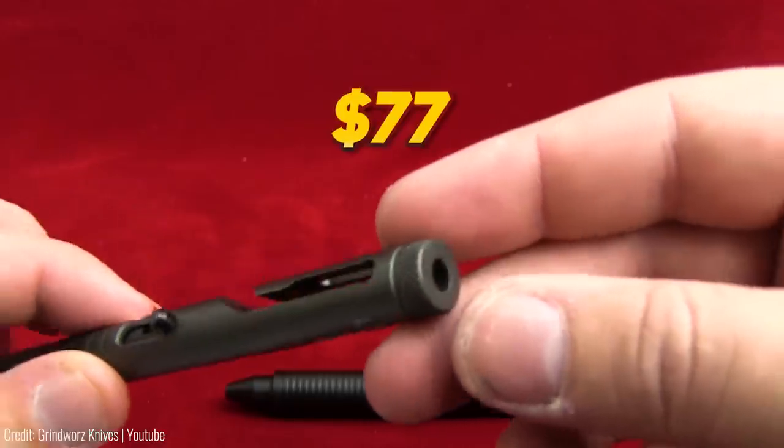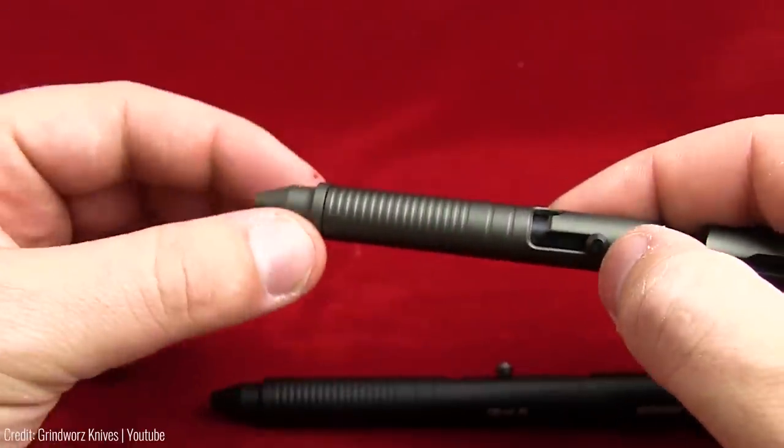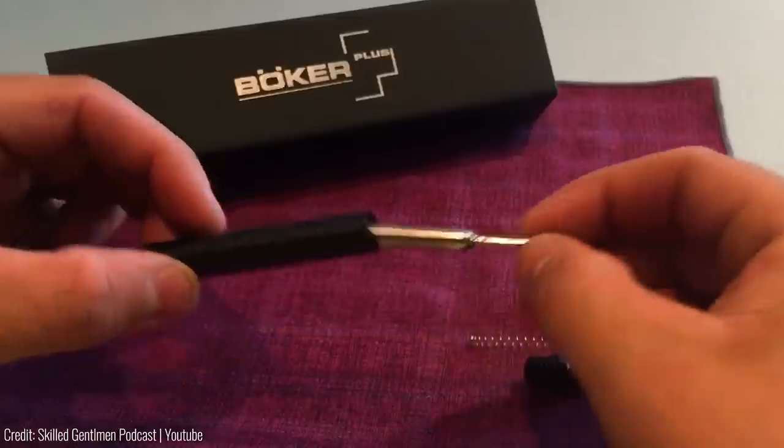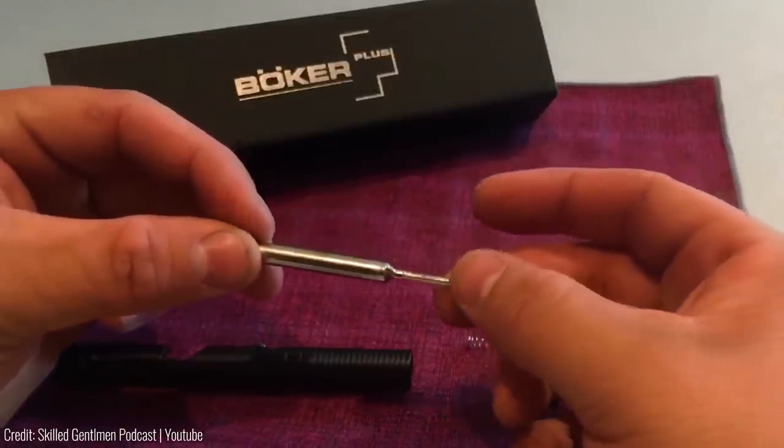At $77, this pen was computer machined from hard coat anodized aluminium and combines both elegance with ergonomics. Compatible with the Lamy Refill M22, it also provides a smooth writing experience.